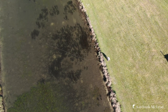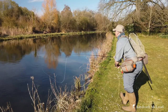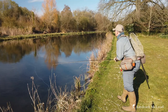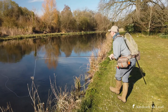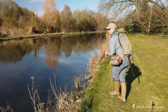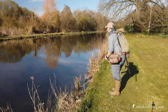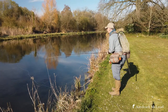Come on, I see you, I saw you, you had a look at it. That's a proper fish. Come on, come on. I think that's the same fish that rolled his eyeballs at me earlier. Just very sporadic rises. So they'll come up, they'll eat something, then they'll go back down again and sulk. There goes another one over there. Maybe something is just beginning to happen.